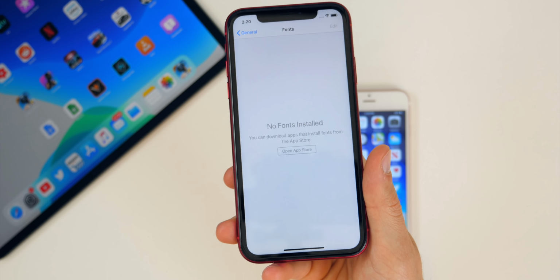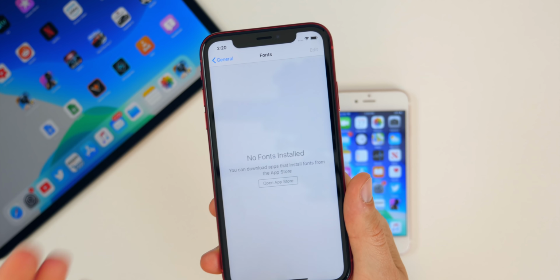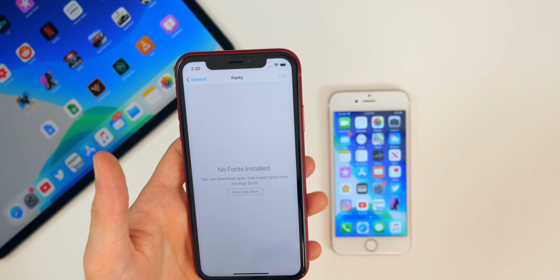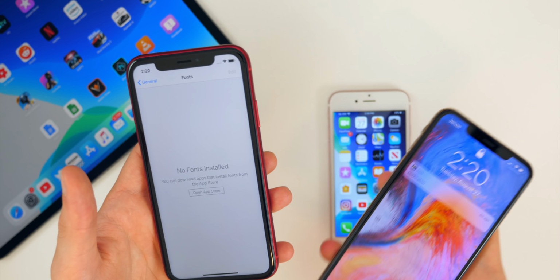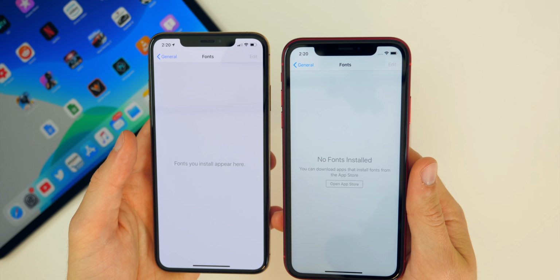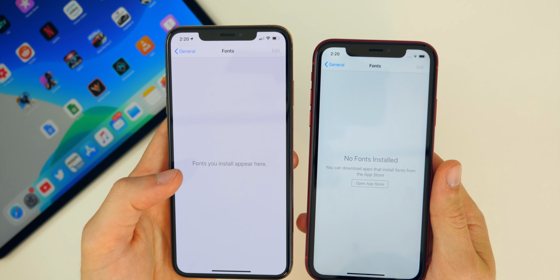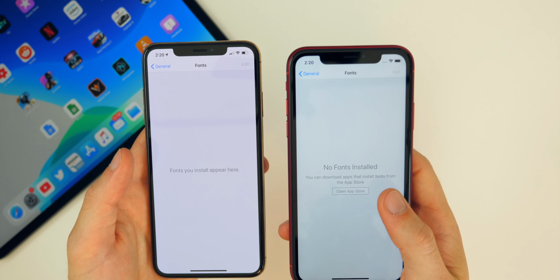A lot of people were messaging me, leaving comments on iOS 13.0 throughout all the betas saying, where are the fonts? Why can't we install fonts? That was a big feature. So let me show you what it looked like in iOS 13. We have iOS 13 on the left, iOS 13.1 on the right. You can see there, big difference. It basically says you can't install fonts on the left-hand side in iOS 13, but now in iOS 13.1, you can.